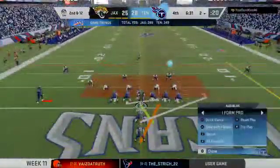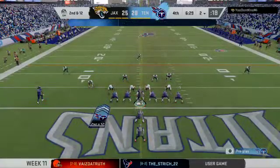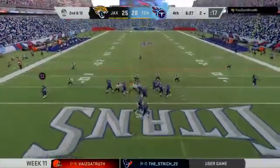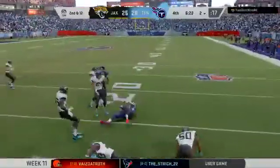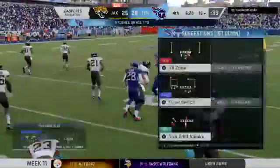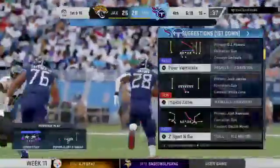First play of the drive goes the wrong way. Here's 2nd and 12. Once again, it's Jacobs, and able to get it across the 10 to the 15. First down, Titans, gain of 12.